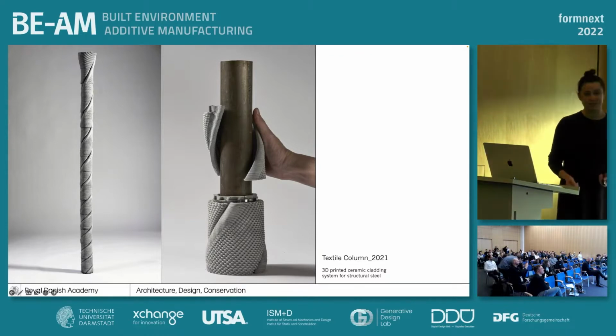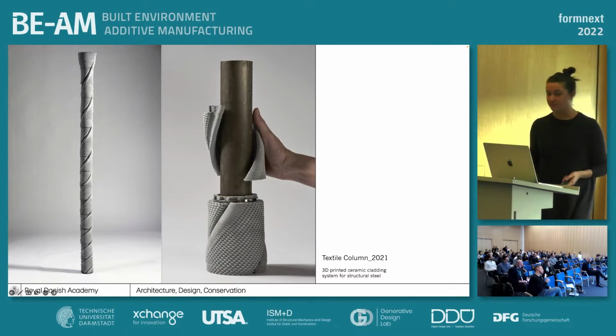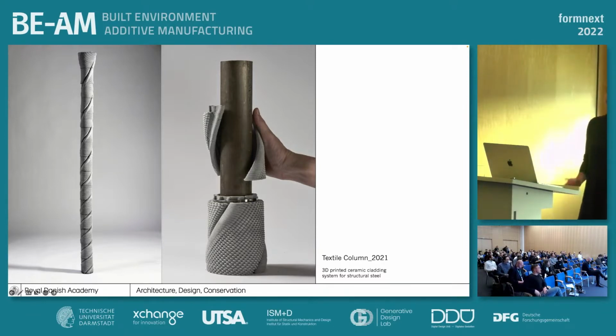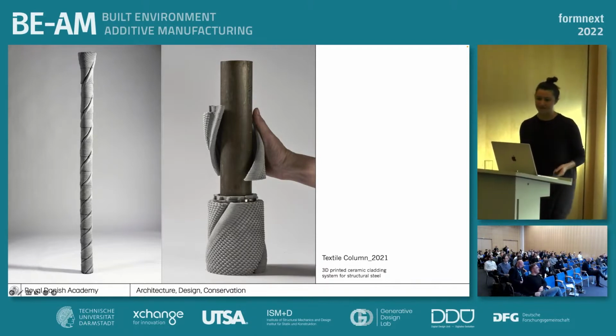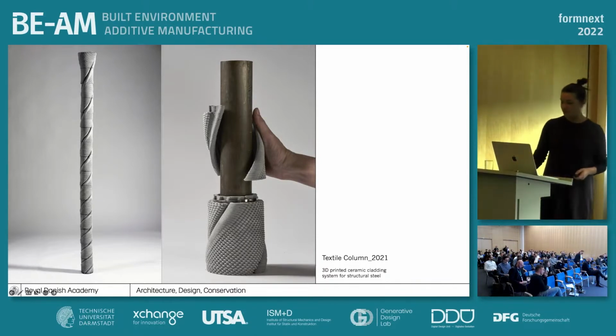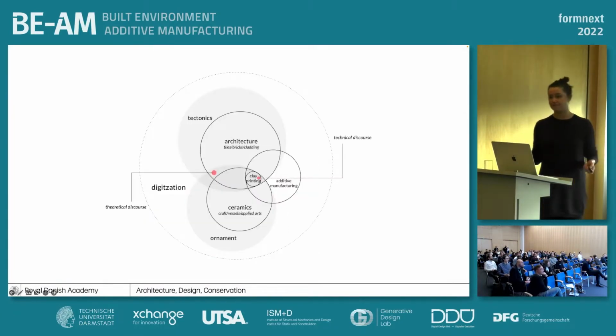And I would say this approach is something that's informed by craft, the history of shaping clay as an architectural material, and more theoretical ideas about dressing structure and metaphorical references to textiles. And I'll finish just showing you a couple more projects and collaborations from my PhD research.